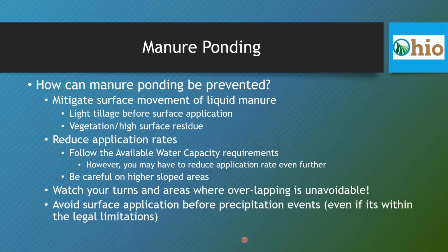So where are we seeing it and how can it be prevented? I think where we're seeing it the most is in those low-lying areas. If we have a higher application rate on the surface without any tillage and we have some movement on the surface, that is a likely scenario. We are seeing it at the end rows.